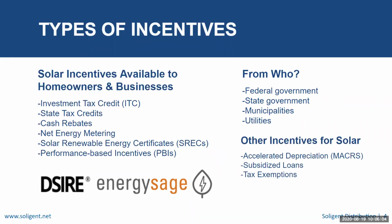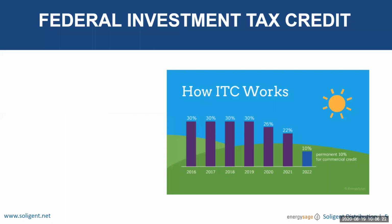I'm going to dive less into accelerated depreciation and loans. I'm more focused on what you're getting if you're buying your system. But this is a great starting point for what you can expect in terms of rebates. So let's start with the ITC.